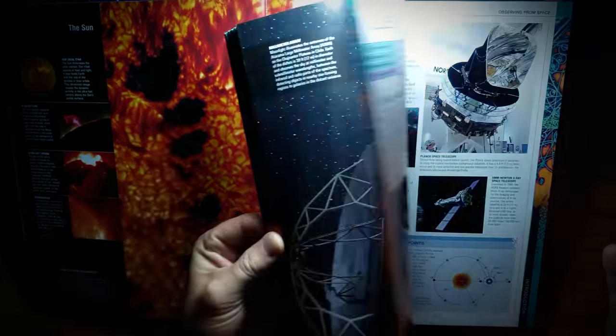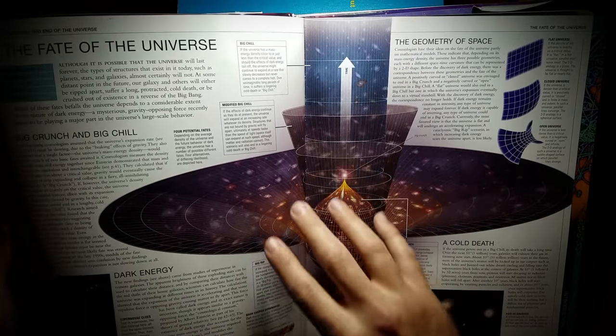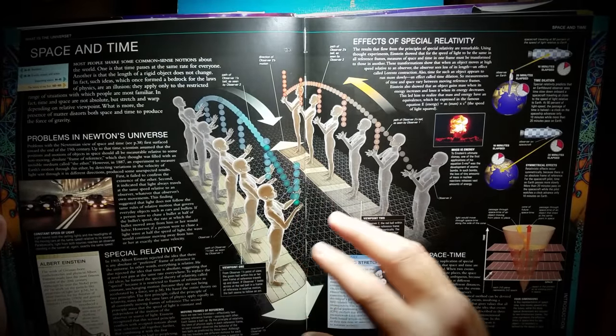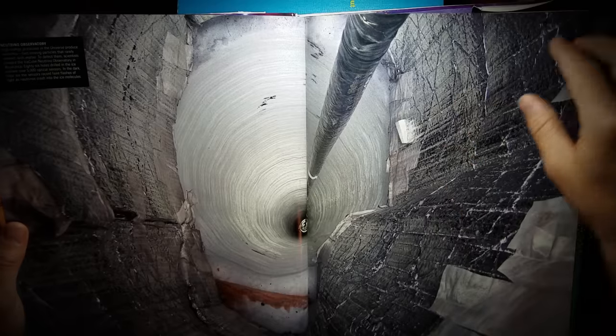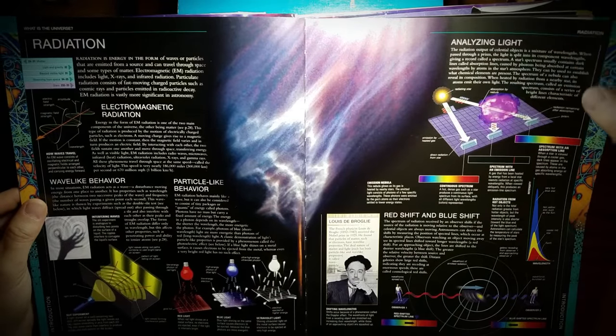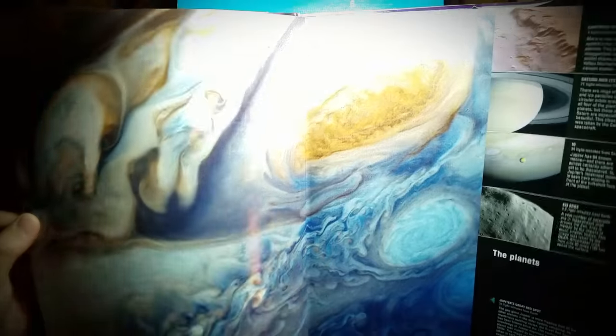Just to give you guys a brief idea, this book is just so packed. We've got cosmic models of the predicted evolution of the universe. We've got the Large Hadron Collider. We have depictions and diagrams explaining relativity. Here we have a deep, deep underground neutrino observatory. All these things we'll be getting into, breaking down the physics, the science, the observations, and the deductions of what we know about the universe.